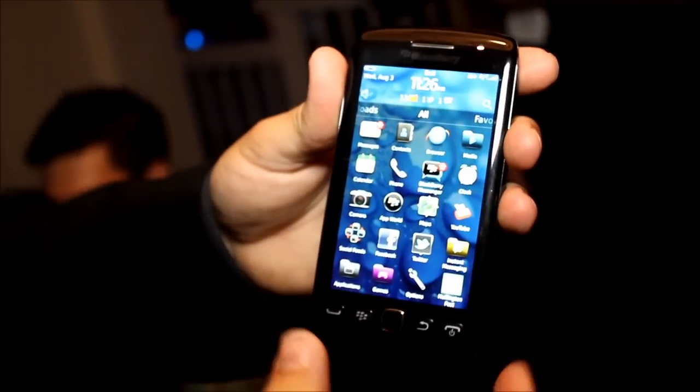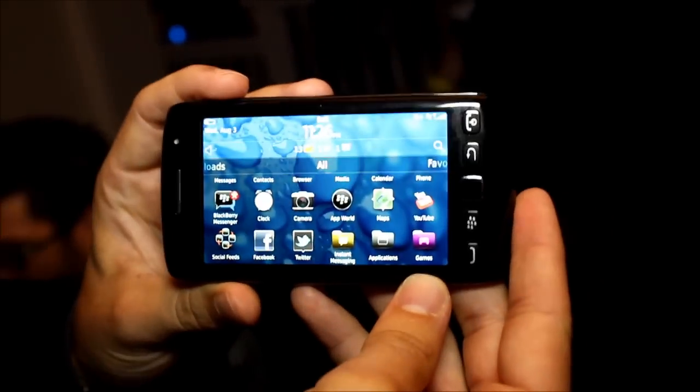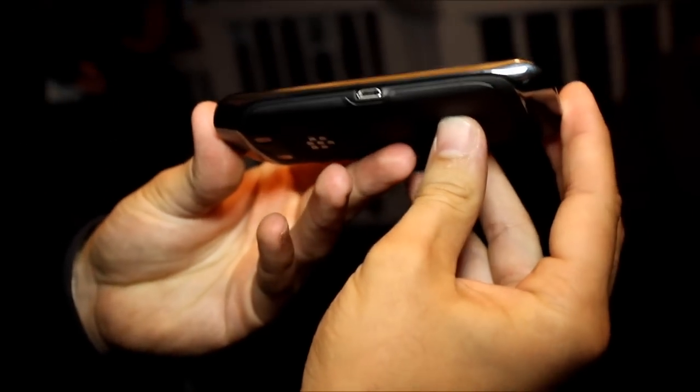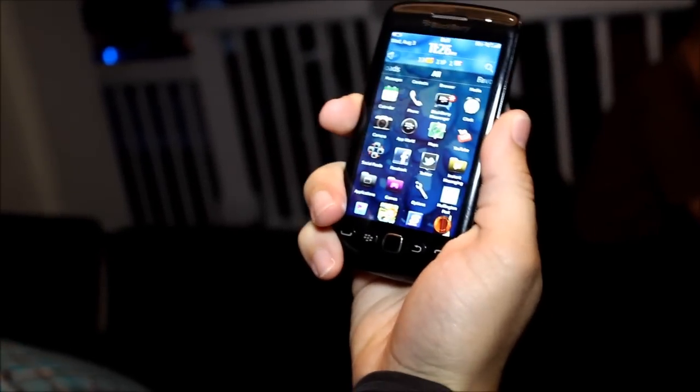But outside the display itself, the design of this is absolutely stunning. Kind of breaks the mold from some of the other boxy touches that are out there. You've got this contoured scallop design, so it fits great in your hand if you're playing a game or watching a movie, or if you're using it in the traditional portrait mode as well.